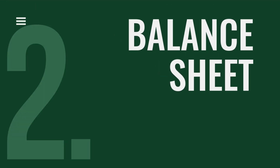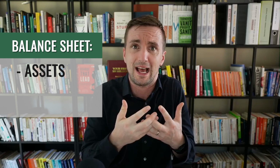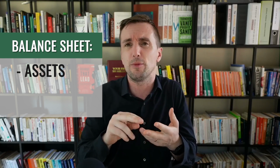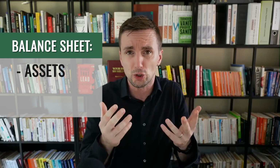So at its root, the balance sheet only tells you 3 things. Accounts make it complicated and do lots of different things, but there's really only 3 core things that you need to understand. Firstly, your assets. That's things and stuff that the business has. So it could be cash, receivables, stock, vehicles, buildings, tools, things and stuff, assets.